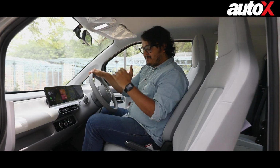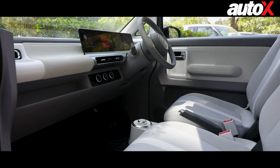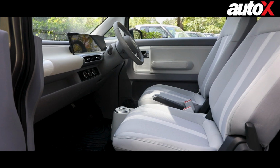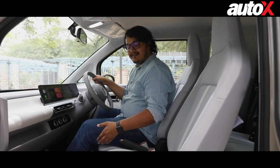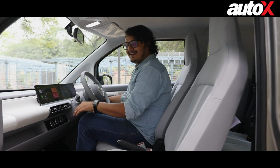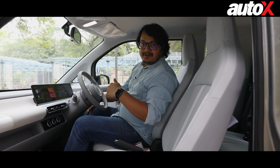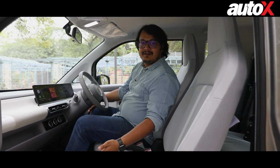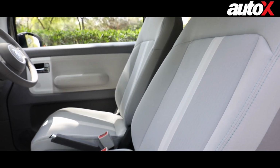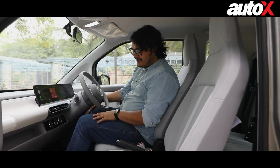What I also like is the amount of space that's open for your feet and your knees, because this is a floating dash design. It's not connected via a central tunnel, so you can man spread if you are into that in this car as well. What's good about this feature is that if you want to shift between the shotgun seat and the driver's seat, you can do that with ease as well. That is a functional use.